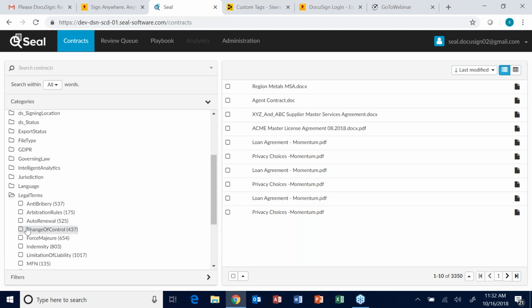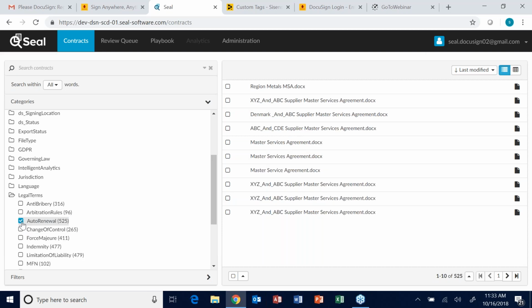I could select auto renewal from my legal terms here, and I can see where the language has been identified and extracted from these 525 documents. Now, you remember when I conducted a Boolean search, the system returned 379 documents. The difference here is analytics are pre-trained, and we use a combination of AI technology such as machine learning, natural language processing, and latent semantic indexing, which I previously mentioned, to automate the extraction process based on language intent.